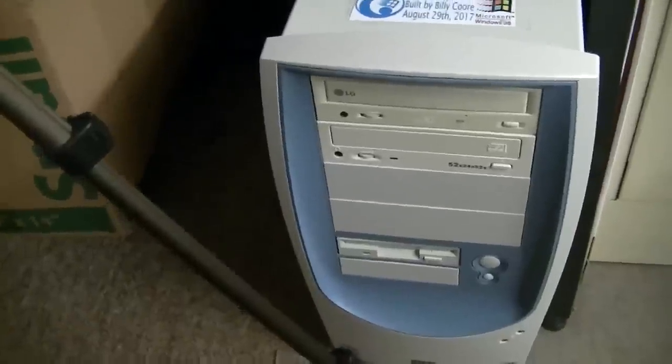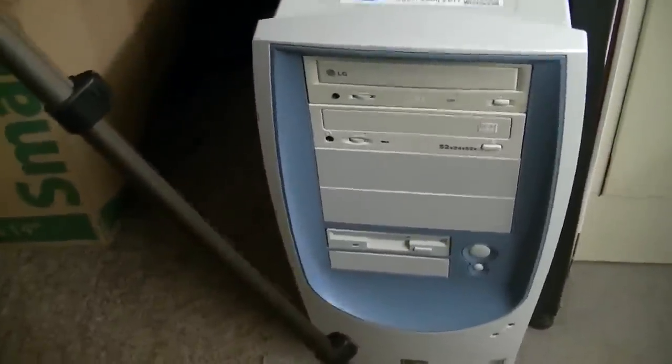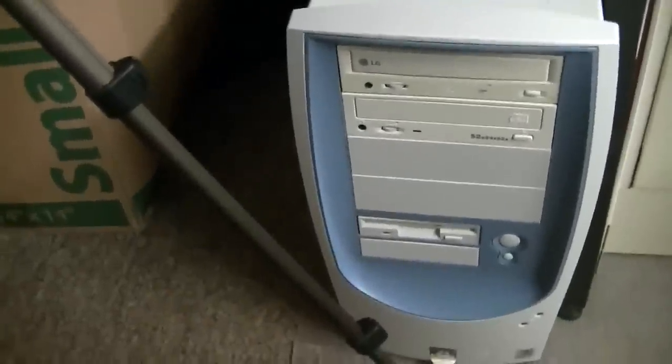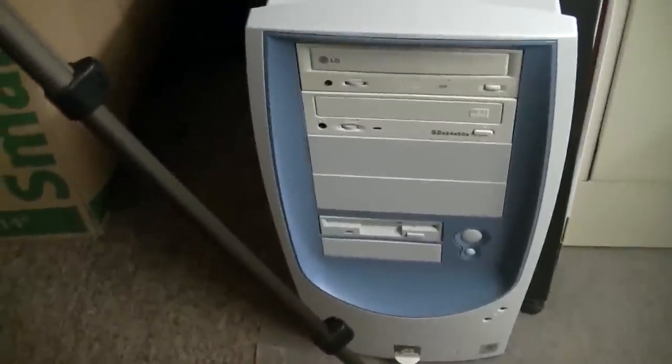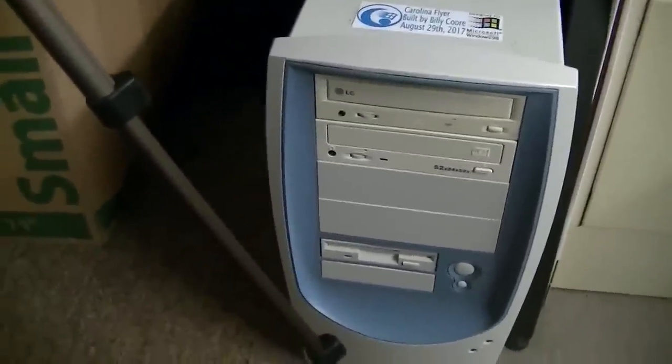And I like my vintage computer cases to have a little bit of pizzazz to them. And what's nice about this one, this comes from the mid-2000s, I believe. This one is still retro-looking, but it also has this really nice blue accent around it, which I really, really love. So it's retro, but it's not too boring looking, and that's why I really like this case.